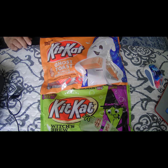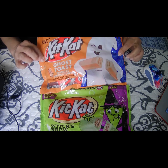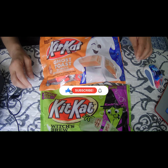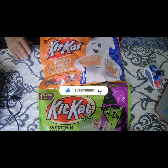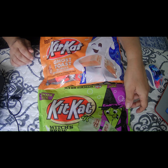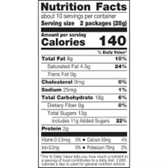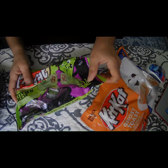Anyway, today I'm satisfying my sweet tooth and also preparing for Halloween. I picked up the new KitKat Ghost Toast and Witch's Brew. So without further ado, I want to give it a try. I'm curious about the flavor of the Witch's Brew first, which is green. Move that aside and open that up.